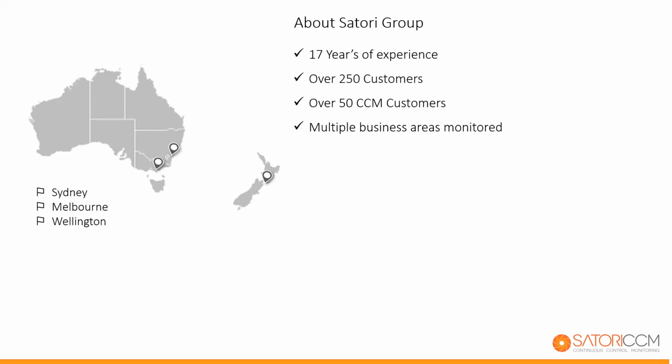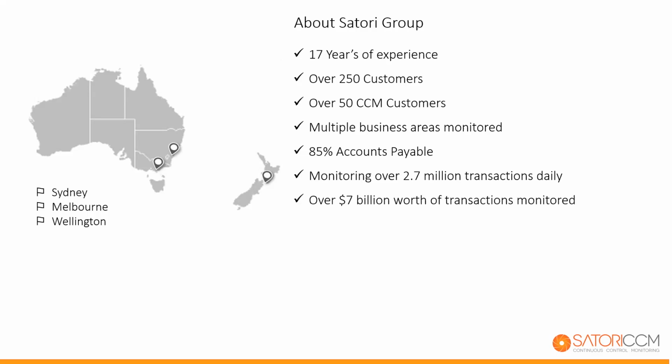Satori CCM is normally implemented across multiple business areas. Most of our customers, as many as 85%, implemented the accounts payable Satori CCM solution. We monitor around 2.7 million transactions daily across all our customers. Over $7 billion worth of transactions monitored for one single customer alone. It takes as little as 3 months to get ROI after implementation of SatoriCCM solution. Our customers prevent hundreds of thousands or even millions of dollars every year from being erroneously paid.